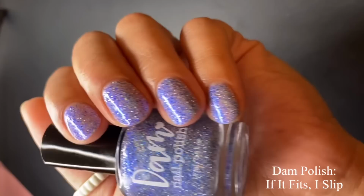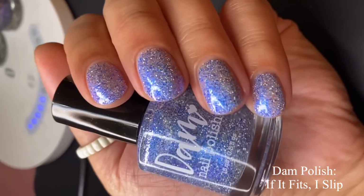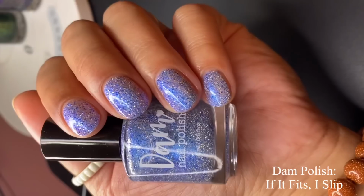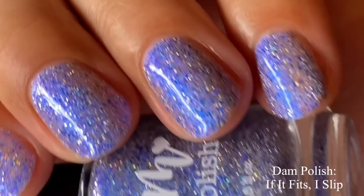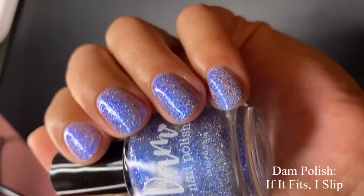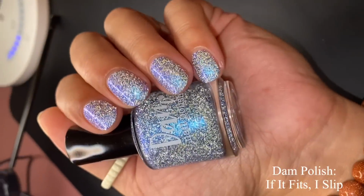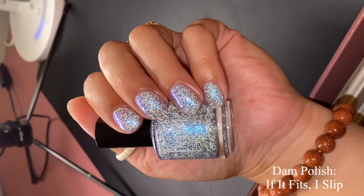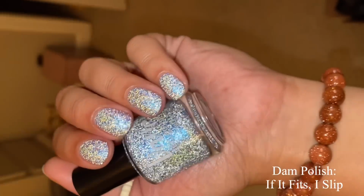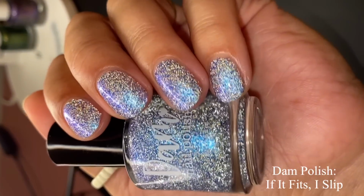But it is beautiful. This one's pretty, guys. Like, I don't like to be an enabler, but I'm gonna be an enabler because this is just so pretty. Because it has reflective glitter in it and all of these other beautiful glitters, it is going to dry down a little bit textured, so you're going to want to use a glitter smoother first, and then use your glossy top coat over it to give it that nice plump juicy effect.